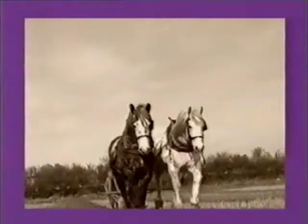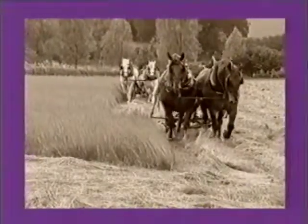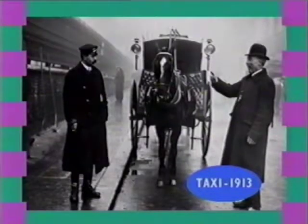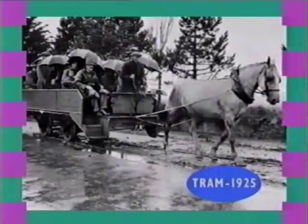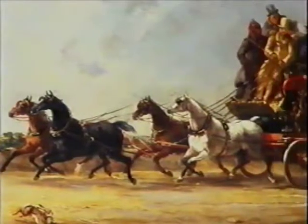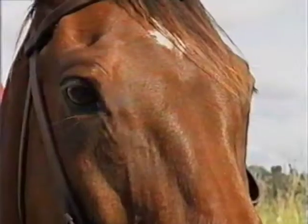And we've pretty much taken the horse for granted in peacetime as well. For hundreds of years, horses were the original farm tractor, hauling ploughs, heaving loads, pulling carts. In cities, taxis, trams, and even delivery trucks were all horse-drawn. Not surprising then that yesterday's Intercity Express was a stagecoach driven by horsepower.